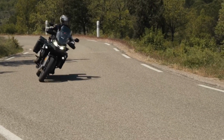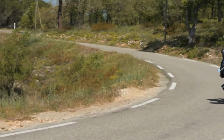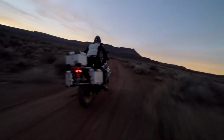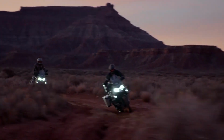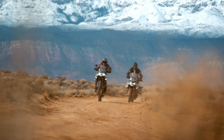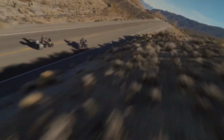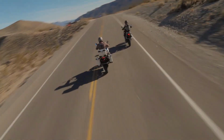In terms of performance, the CFMOTO 800MT Explore Edition is equipped with a 790cc twin DOHC KTM LC8C engine that develops 95 horsepower and 73 Nm of torque. This performance is paired with a 6-speed manual gearbox.